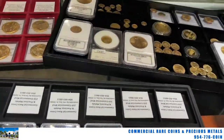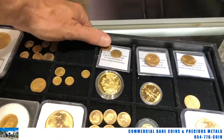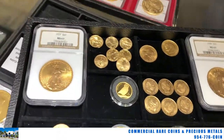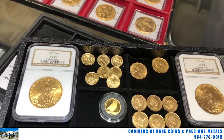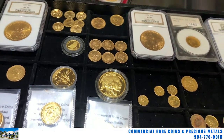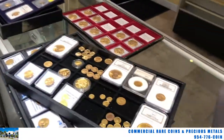Again, here's some numismatic stuff. And some more bullion items. We're sold out of a lot of our fractional gold. I've got a couple 10th ounce eagles left, not many, and some other products. I think we sold out of the British sovereigns. Is that correct, Adrian? Correct. We did sell out of it.